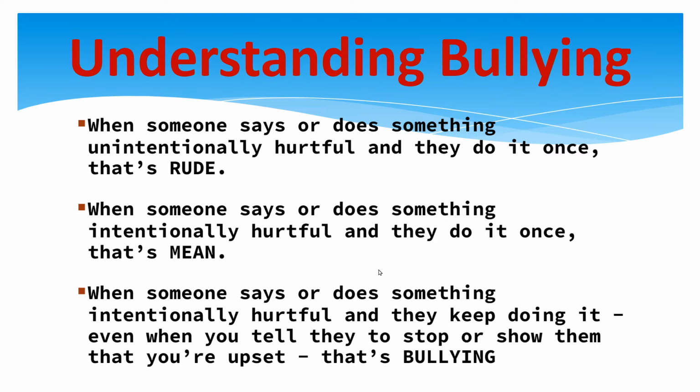I give this as a rule of thumb for all of the teachers and students in the building, because not everything that happens can possibly be bullying. And so we want to make sure we get it right. So I say to them that when someone says something that's unintentionally hurtful and they do it once, that's being rude. We have a lot of rude people in our society. When someone does something intentionally hurtful and they do it once, that's mean. Okay, we have mean people in our society, and so we have to be aware of that as well. And finally, when someone says or does something intentionally hurtful and they keep doing it, even when they're told to stop or you show them that you're upset, that's bullying.